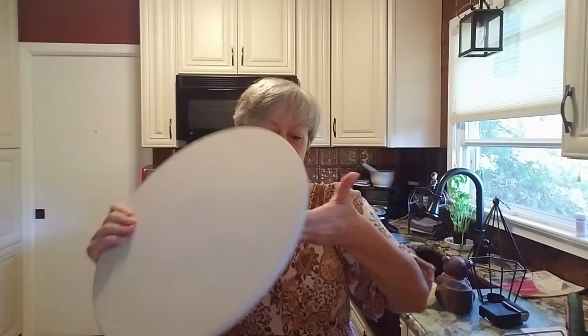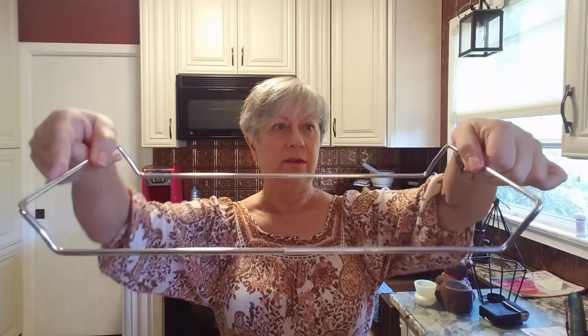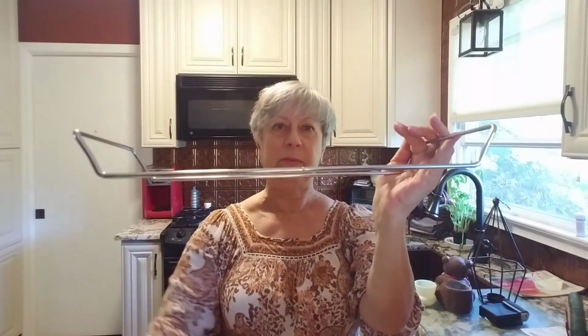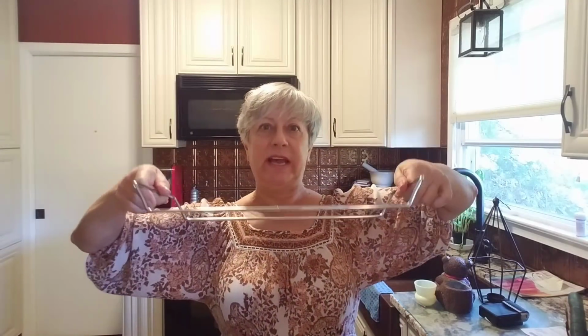And then it also came with this kind of spatula thing to take your pizza off of that with. And then also with this, you set this in the oven, and then the pizza pan goes on top of it. And then this is what you use with gloved hands to lift it out of the oven. Thought that was quite the score for $4.